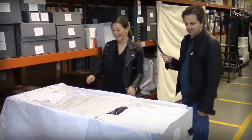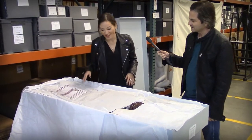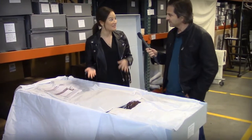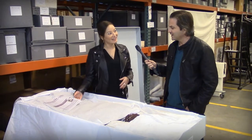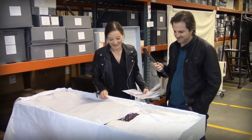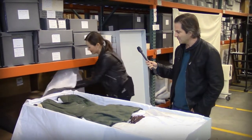We asked Elaine if she had a favorite costume. She did. It was Audrey Hepburn's green coat from the classic My Fair Lady. This is the very first costume that you see Audrey Hepburn in My Fair Lady. She's sitting in Covent Garden selling her little bouquets of flowers. So here's her green coat.